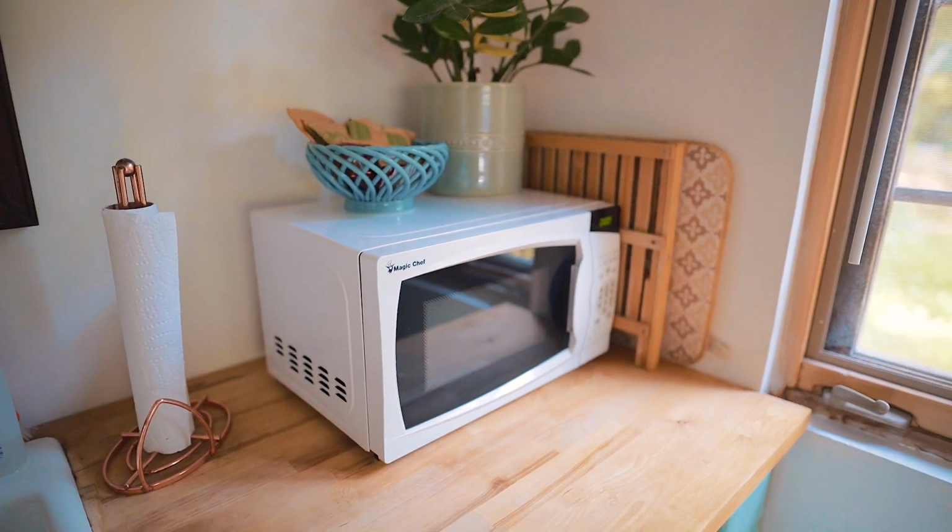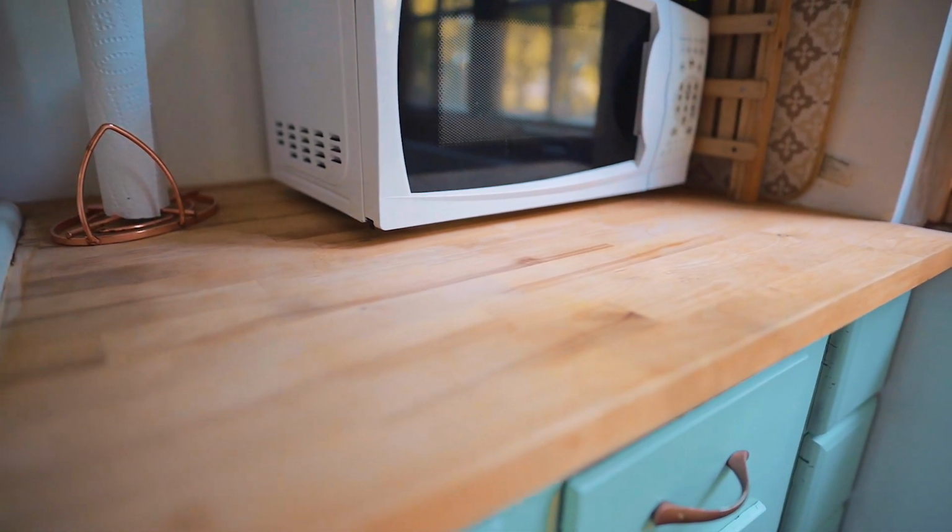Now there's not a ton of countertop space. If that's what you're looking for, you're kind of limited to that area. But living in a tiny house, sometimes you got to make do with what you have.